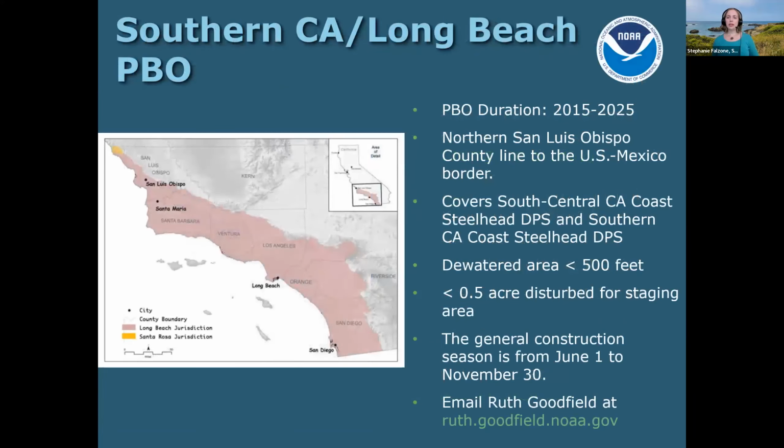The South Coast PBO is managed by Ruth Goodfield, and that covers from northern SLO County down to the U.S.-Mexico border. Covered activities are fairly similar to the other ones, but this one allows for the removal of small dams with explosives. So there's that. The size limit on this PBO is smaller than the other ones. It has a 500-foot dewatering limit and a half an acre or less for the staging area instead of 1 acre.